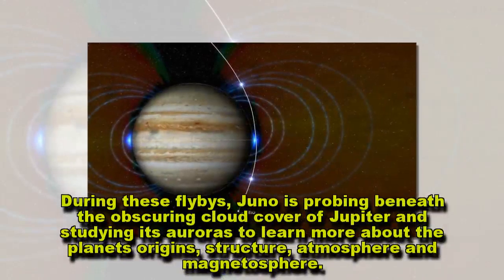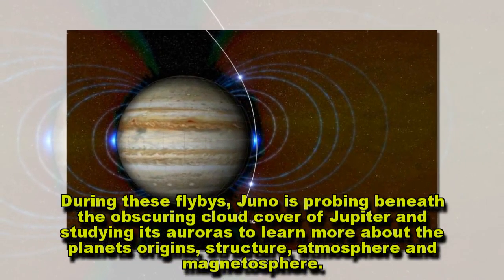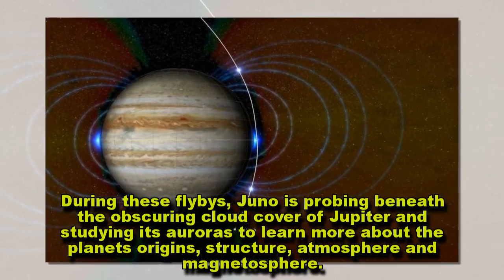During these flybys, Juno is probing beneath the obscuring cloud cover of Jupiter and studying its auroras to learn more about the planet's origins, structure, atmosphere and magnetosphere.